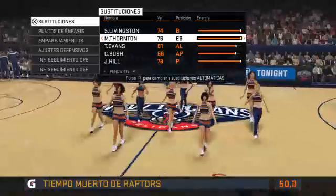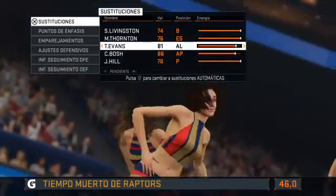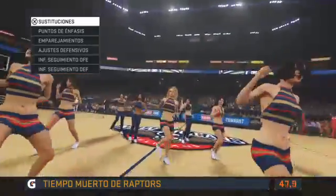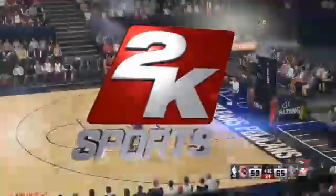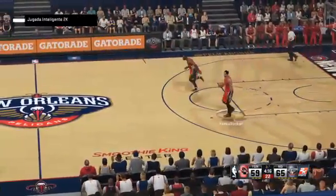Anthony Davis was stellar all of last year, but he did miss a lot of time with injury trouble. And I think that's the only thing that's going to slow him down in his quest to be possibly the best player in the NBA.